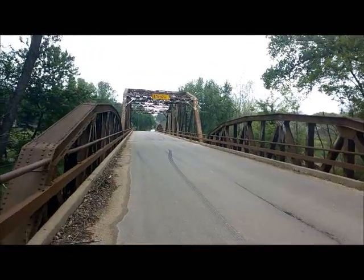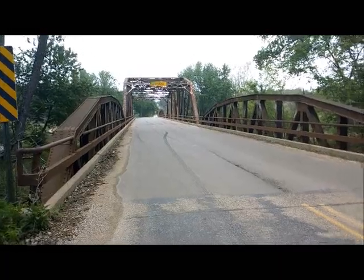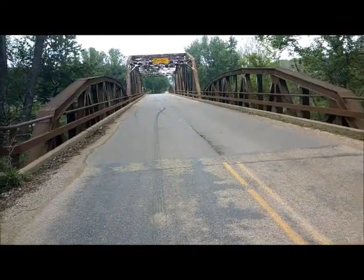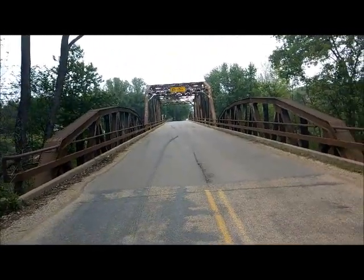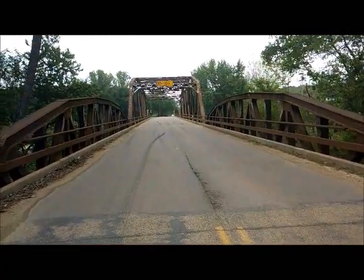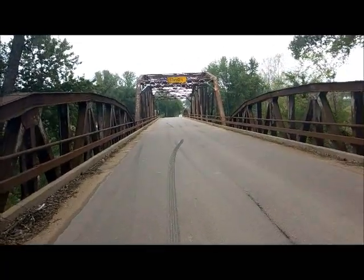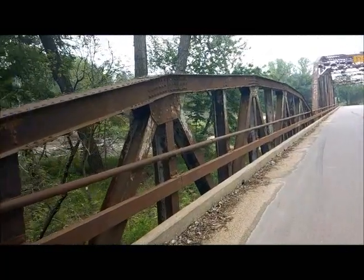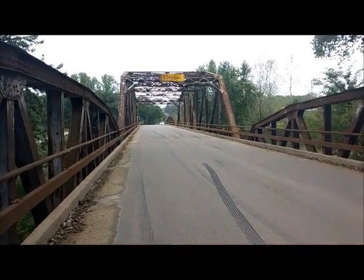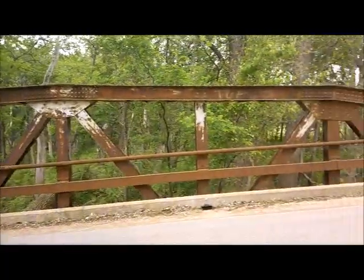Okay, I think we're going to stop for a minute. Maybe we might go get some lunch and go on to the next bridge, and hopefully it'll still be there. We'll just get one more walk down this one more time, and then we're going to go on. This is a very large bridge. Probably one of the larger ones I've come across lately. It really is.